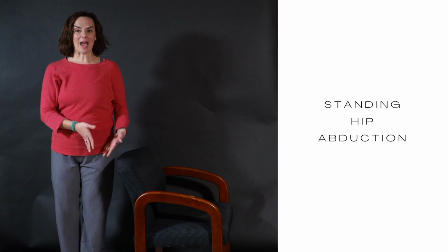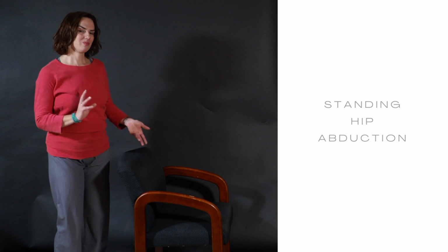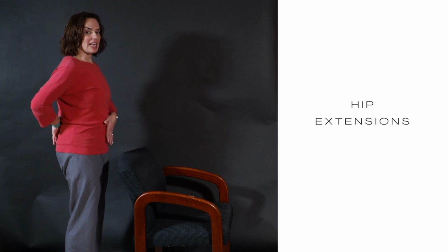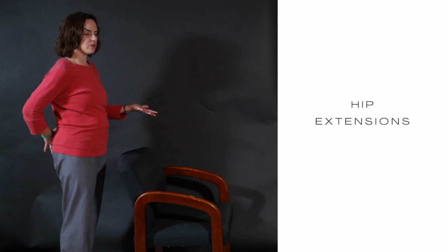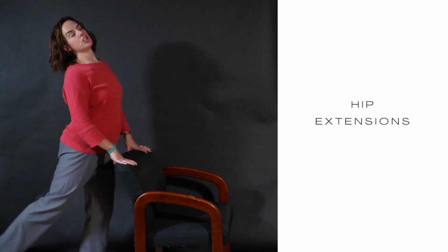So it becomes a balance and a strengthening exercise, sort of a 2-for-1 special. The next one is going to be lifting your leg up behind you. Again, if I was to lock everything in place, my hip only goes that far, so you don't have to kick as far as you can. I don't want you leaning forward. I don't want you arching your back.